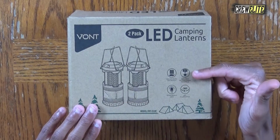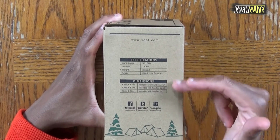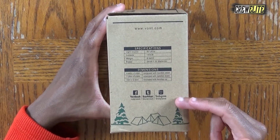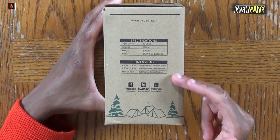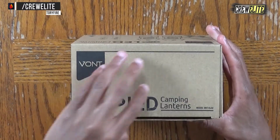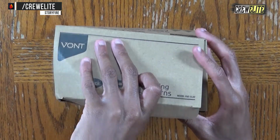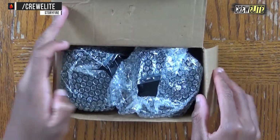You guys can see there are a few specifications, and then on this side there are more specifications and also the dimensions of this product. If you need to pause and read that, you can do so right now. Now what we're going to do is proceed to unbox this camping lantern. All you need to do is open up this tab, pull back, and you can see we're greeted with 2 separate bags that have one individual camping lantern in each of them.